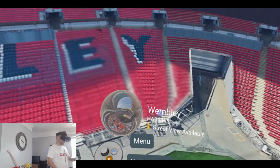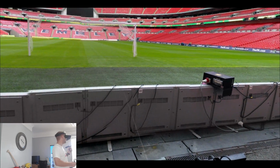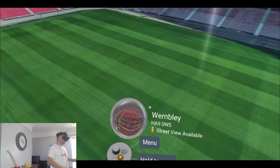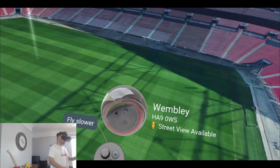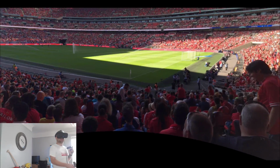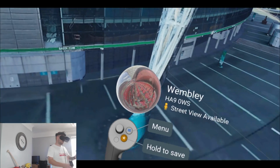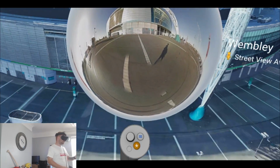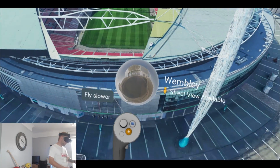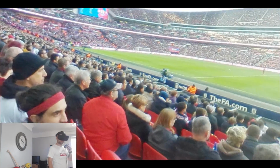Let's see if we can get one more good view. That's a rubbish view. I want one with lots of people. Hello, what's going on? No, that's a view we just had. I wonder if we can get a bird's eye. Some of these stadiums you can get a really good bird's eye view, but probably not.